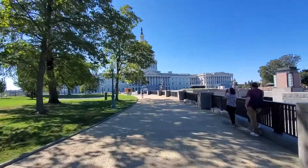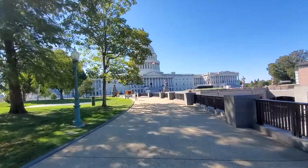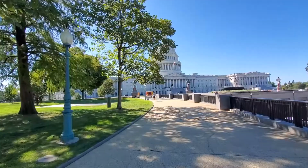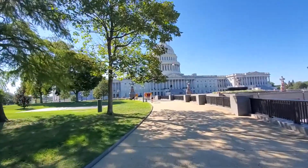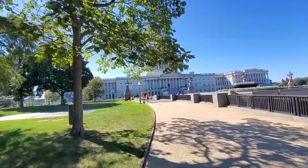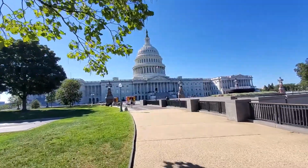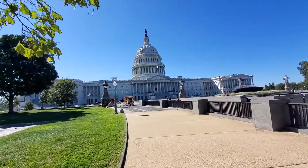The US Capitol, located on Capitol Hill, is the epicenter of American democracy. This grand neoclassical building is where the United States Congress meets to create and pass laws. It's recognizable by its massive white dome, which dominates the skyline and serves as a symbol of the nation's government. Again, just absolutely iconic, and it's quite surreal seeing it from only meters away.